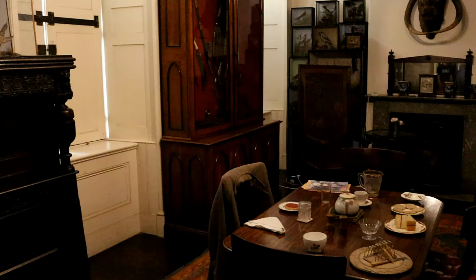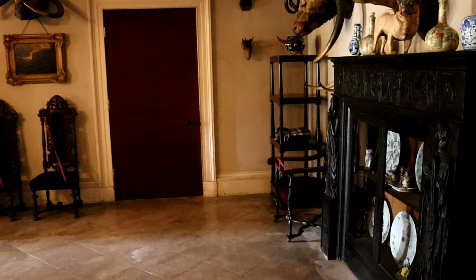During my last visit to Calke Abbey, there was a lot still closed due to the pandemic, such as the entire second floor. But this year, more is open, with many objects on display.